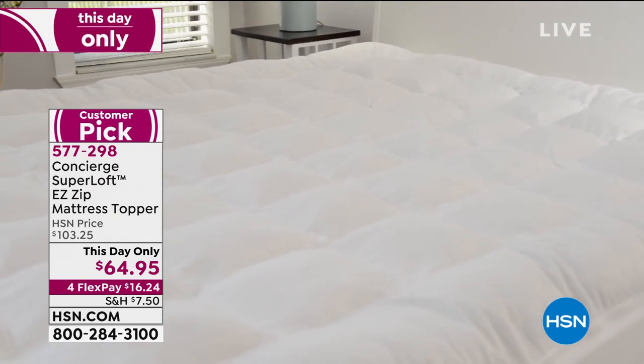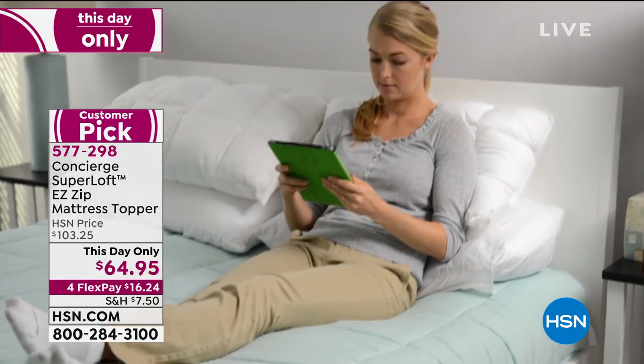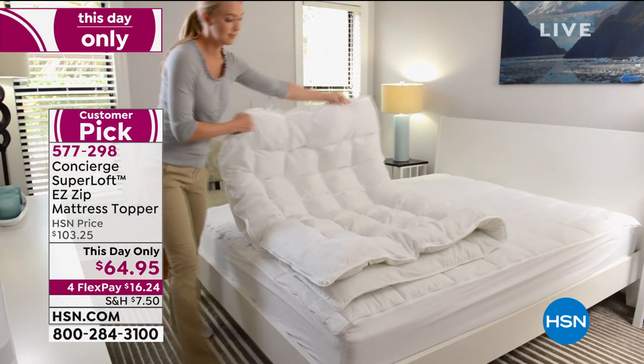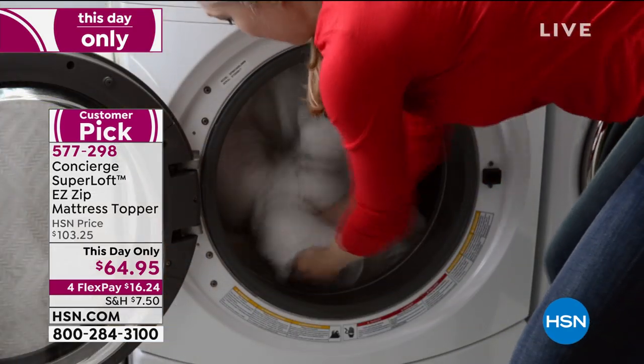Now, you've got the 30-day return policy, so of course, I want you to try it, sleep on it for a few nights, 30 nights if so, and return it if you don't love it. The fact that you can zip it off means no more laundering woes, right? Because it fits in and it's easy, and you don't have to be lifting up the mattress the whole time.